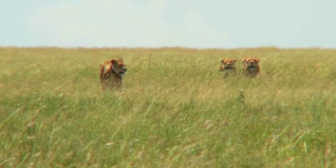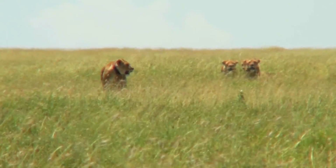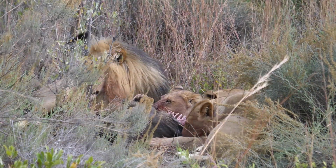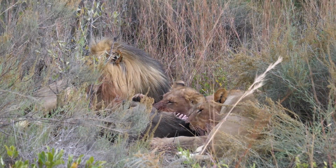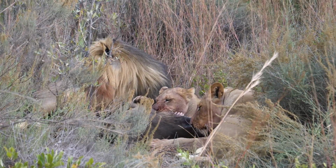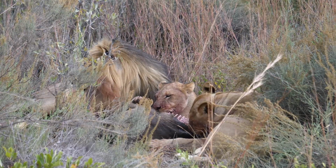The female does 85 to 90% of the hunting, usually by setting up an ambush for its prey. The kill is not shared equally within a pride, and at times of prey scarcity, cubs might experience higher mortality rates, as hungry females may not even share with their offspring.